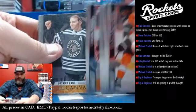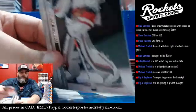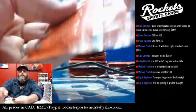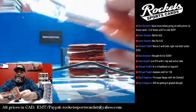Who do we got here? Patrick Kane, Upper Deck canvas with the old jersey on. The Johnny Taves had the same jersey on, so that's kind of neat. He's going to get it graded. Okay.